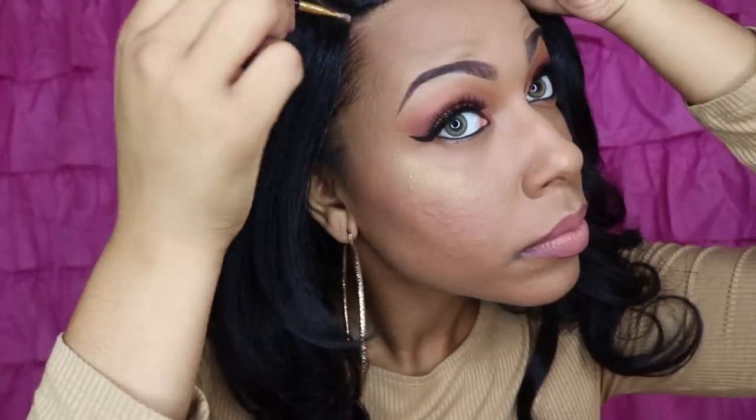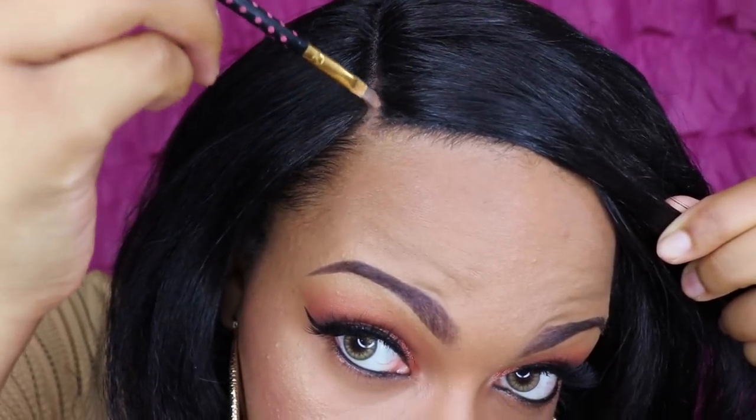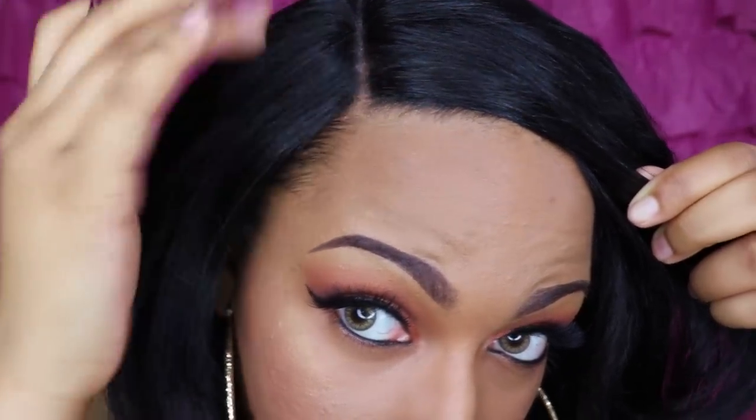I'm just gonna take a small brush like this and put it in my parting space. Okay, so that's what the part looks like right now. I think it looks pretty good. I'm gonna just add a little bit more. And just rubbing in a little bit.